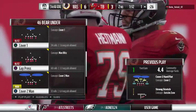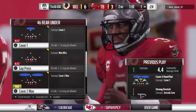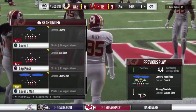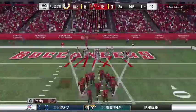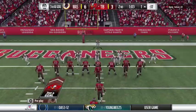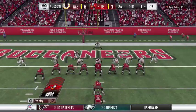What's that, 5 straight runs? Yeah, 5 straight carries to start this drive. And like you said, the way it's working, they may just stick with it. This offense so far on third down, just 1 for 3 thus far. They're looking at a third and goal here.